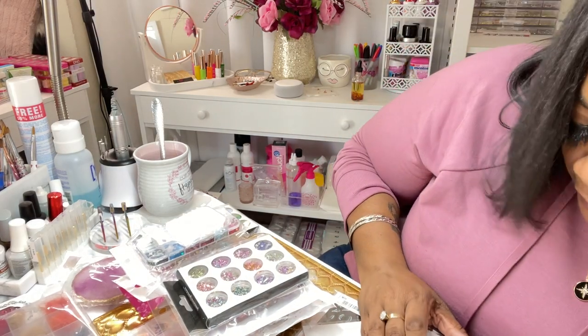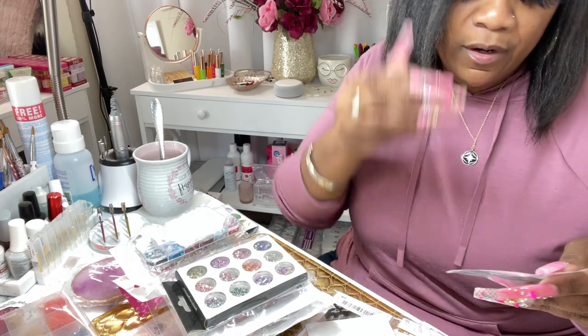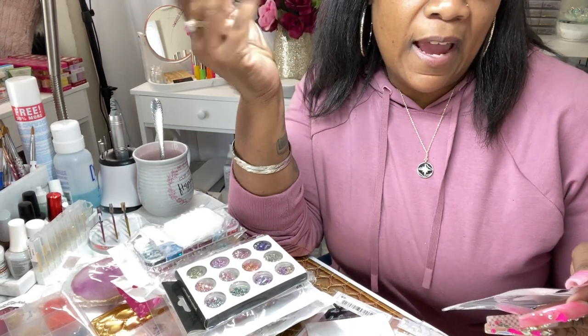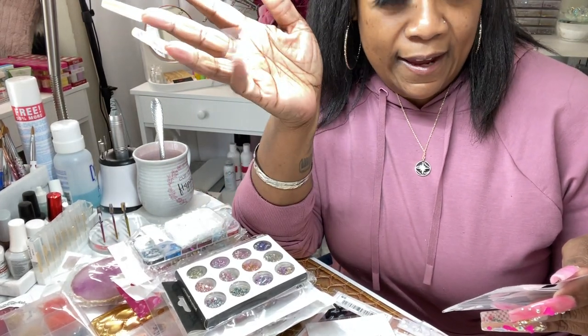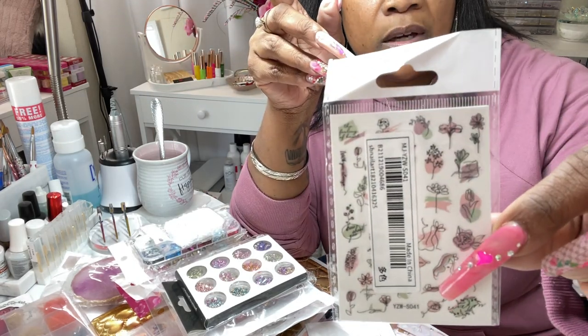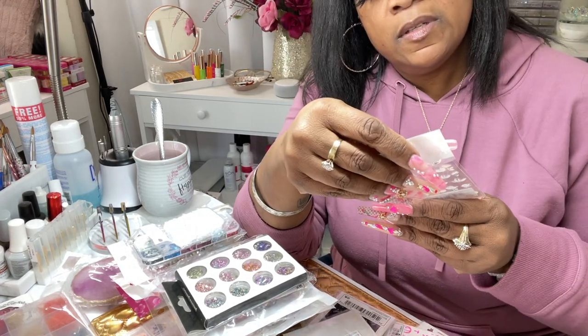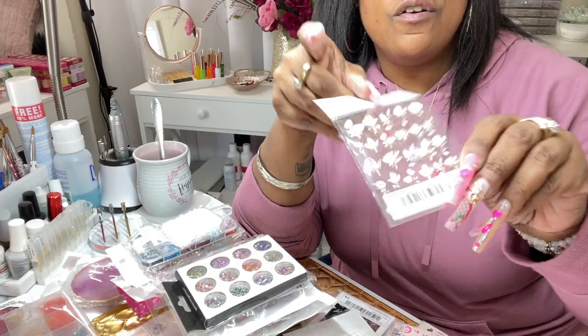More Valentine. These are abstract as well. This is like more of the lady's body. It's like a flower that looks like a hand. Just different little abstract drawings, just for another cute design. Something beautiful. Some white and gold flowers.